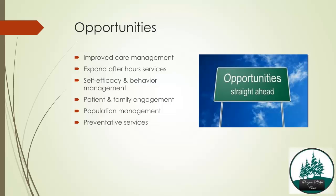Provide routine and urgent care services outside of regular business hours, and increase the number of available practitioners. And number eight, encourage self-efficacy and behavior management. Utilize the AHRQ Health Literacy Universal Precautions Toolkit to develop a training module for all clinic staff, supporting patient self-management, self-efficacy, and behavior change. And number nine, patient and family engagement.